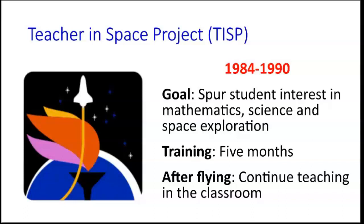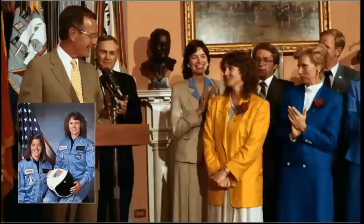It is called the Teacher in Space program. It ran from 1984 to 1990. The goal was to spur student interest in mathematics, science, and space exploration. The teachers did 5 months' worth of training, so it was a condensed training, because they were training them to be real astronauts, but they condensed the training into 5 months, whereas a regular astronaut would train about 2 years to go on a shuttle launch. And then they were expected to return to the classroom and teach from that.